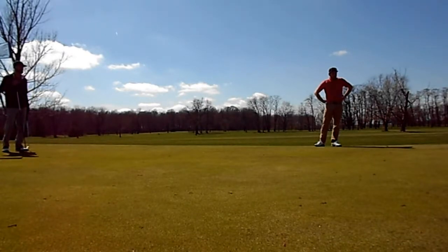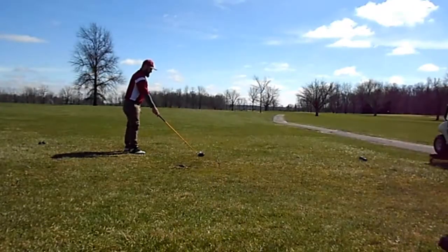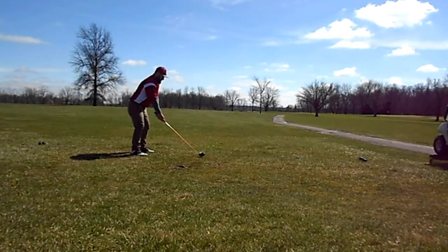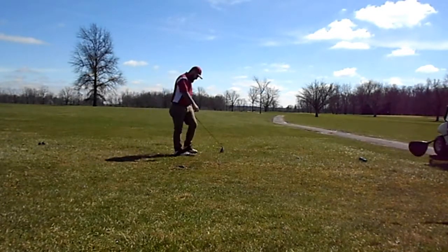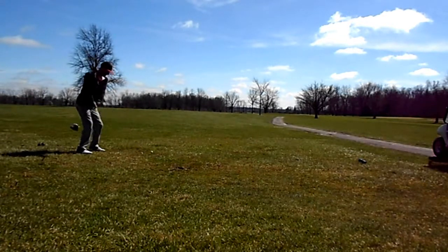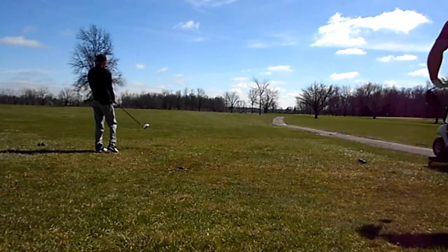This is the 12th hole, another par 4. Tyler got a little duck hook out of his. Derek hits one of his lower shots that I remember him hitting, but it was kind of a slicey shot. It ended up on the right side of the cart path. And then I did what Tyler did and just came around it and hit a hook. Stayed in play, but not where we'd want it.